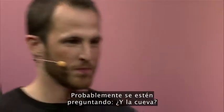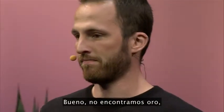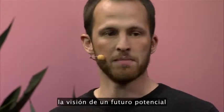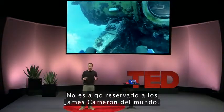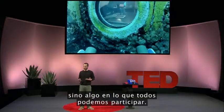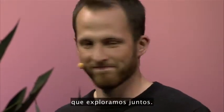So you're probably all wondering, the cave, did you find the gold? Well, we didn't find any gold, but we decided that what we found was much more valuable. It was this glimpse into a potential future for ocean exploration. It's something that's not limited to the James Camerons of the world, but something that we're all participating in. It's an underwater world we're all exploring together. Thank you.